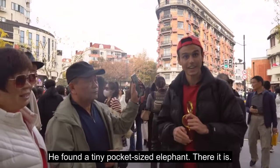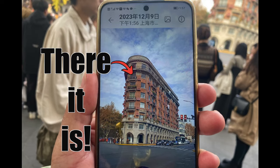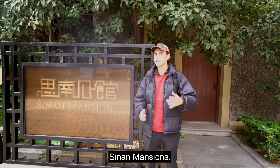He found a tiny pocket-sized elephant. There it is.